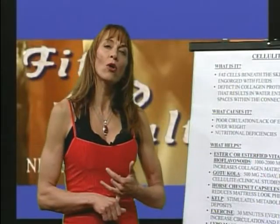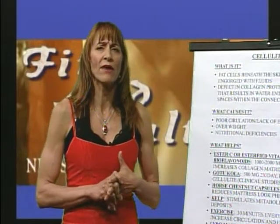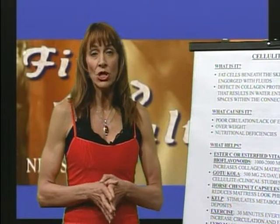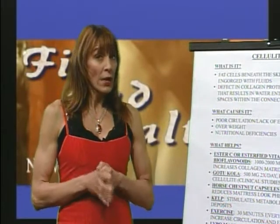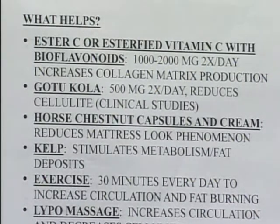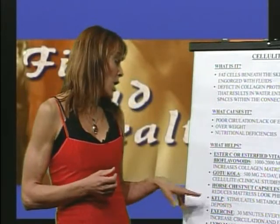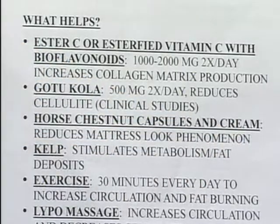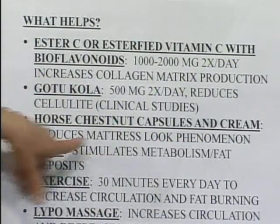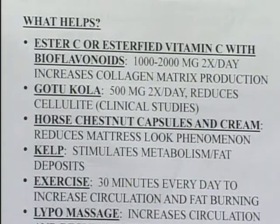An herb called gotu kola, with real good research for the collagen matrix in combination with vitamin C with bioflavonoids, has been shown at about a 500 milligram twice a day dosage. If you're consistent, it will help reduce the cellulite. Then there are things that can help increase circulation to the area and increase metabolism. Horse chestnut capsules and cream, actually topical applications to the area, really help to get rid of that mattress-look type of phenomenon that you get with cellulite.